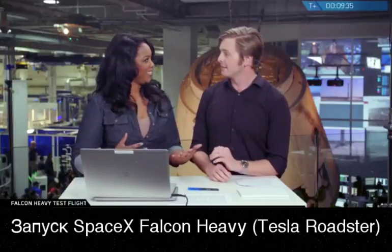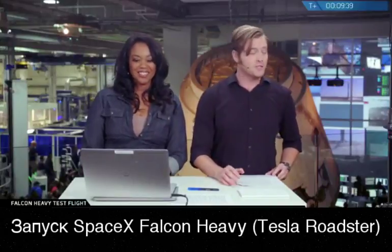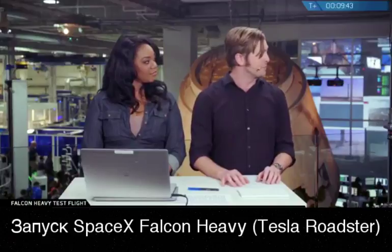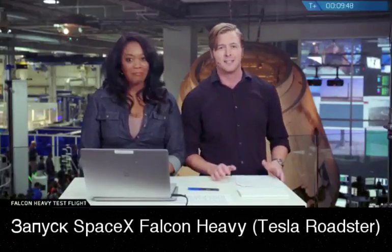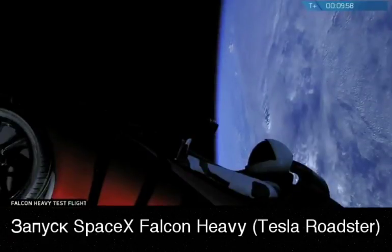Meanwhile, the other two landings were absolutely gorgeous. Meanwhile, the second stage is continuing its trajectory towards Mars. It's all looking good there. John Ike, come give us a recap of the full mission. Well, if you could hear all that cheering, it was an outstanding test flight of the Falcon Heavy.